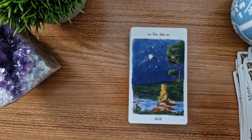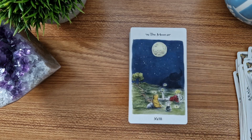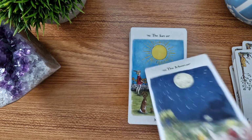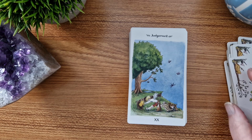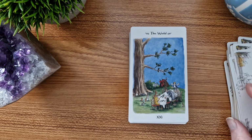The star. Oh, look at him looking up at that star. Sorry, just gonna have a sip of my coffee before it gets cold. The moon. They've done a brilliant job with this, really brilliant. The sun. Judgment. The world.